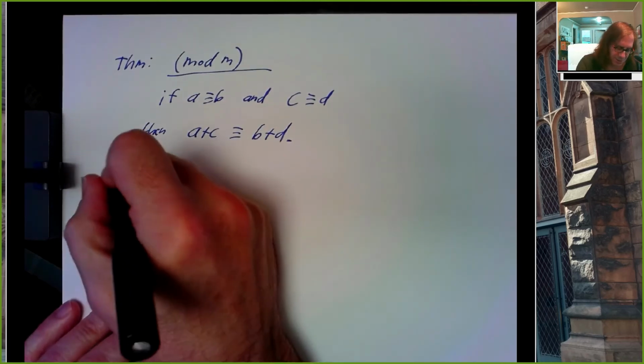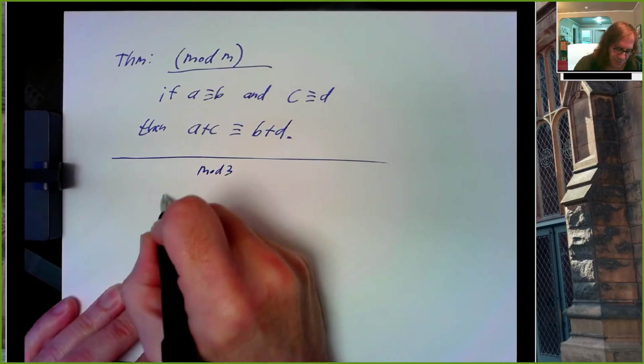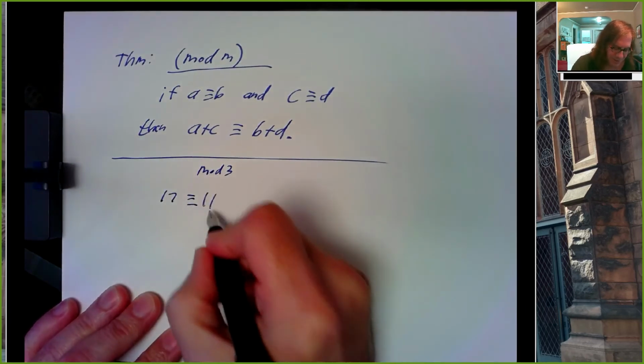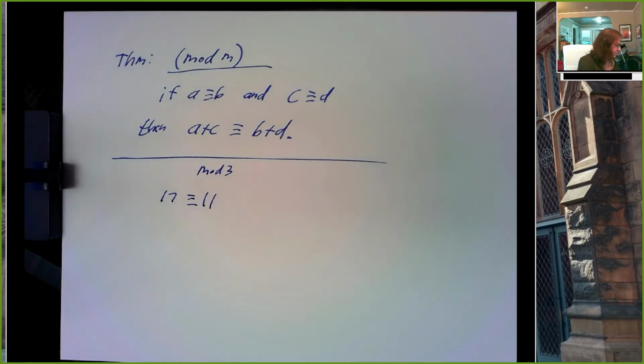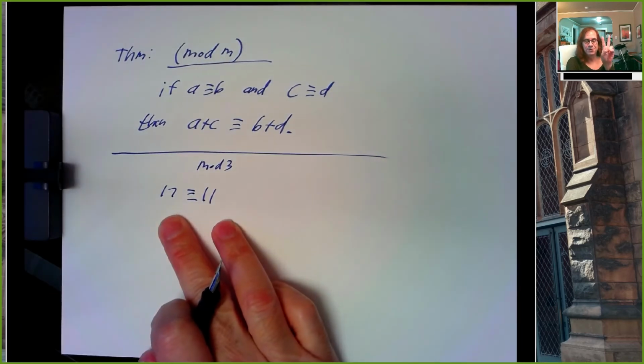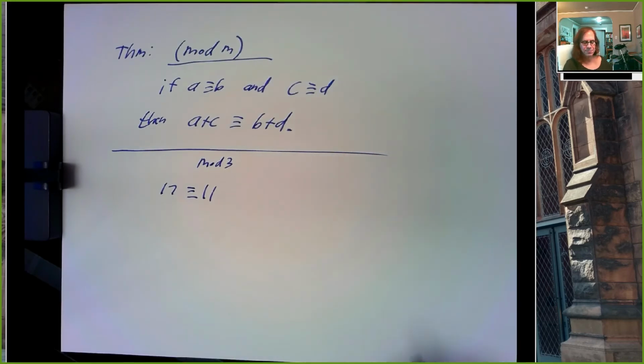Okay, let's try this. Mod 3, 17 is congruent to 11. Right? Why is this true? Because 17 is 2 more than a multiple of 3. 11 is also 2 more than a multiple of 3. So 17 is congruent to 11.